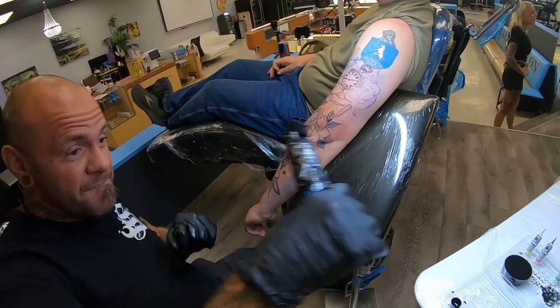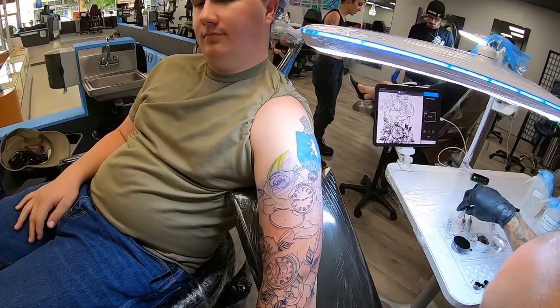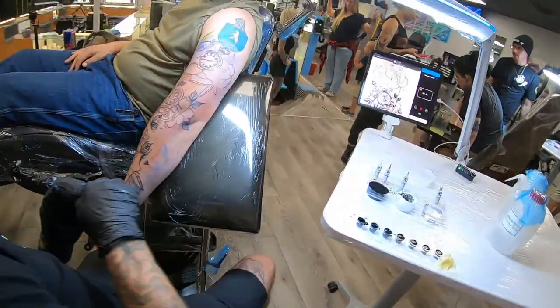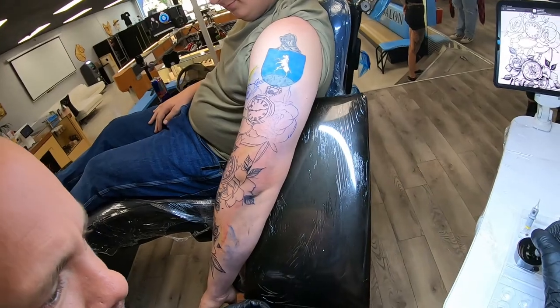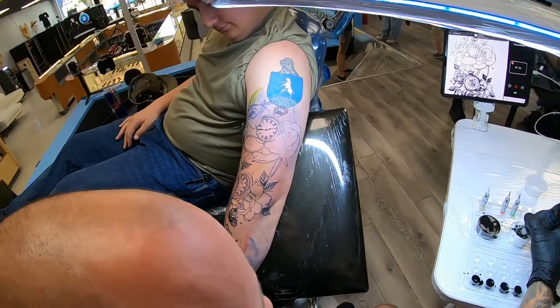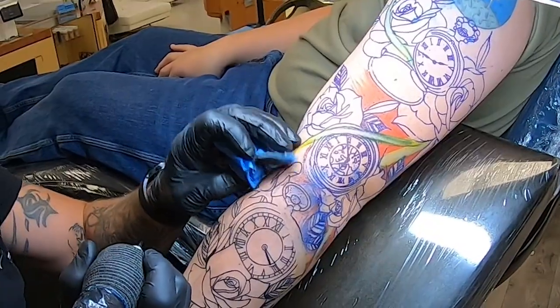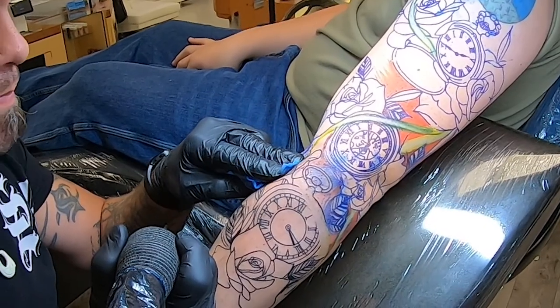This week we had lots of fun doing lots of tattoos and procedures as usual. I got to work on a clock and rose sleeve, a beginning of a sleeve. Gentleman had some existing tattoo work and we're expanding it for really his kids. And we had the three pocket watches that we chose to put in there, and then we filled it up with some roses and used some negative space to work through our filler and make it all tie together.